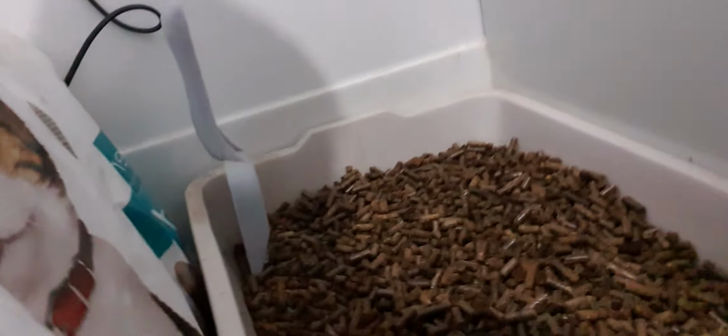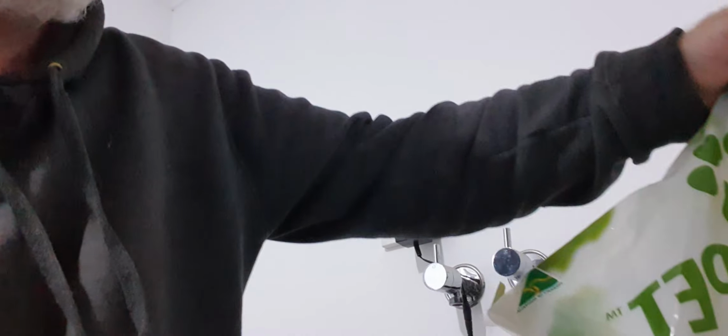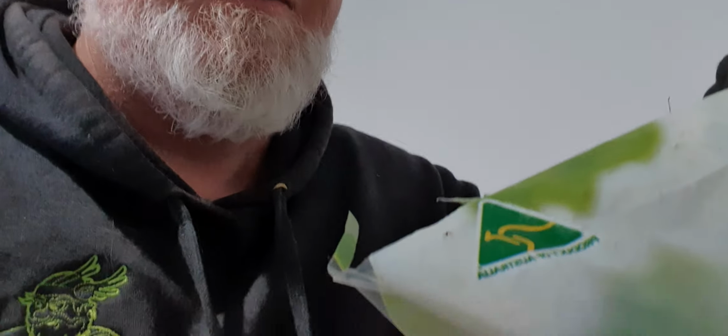So the other thing I'm using as a cat product is my litter box. You can see it there. It's just a standard kind of Ozpet litter box, which is just a plastic tray basically with a sieve in the bottom of it, and I'm using this Ozpet litter, which is a good Australian made product. You see the Australian made label on there.